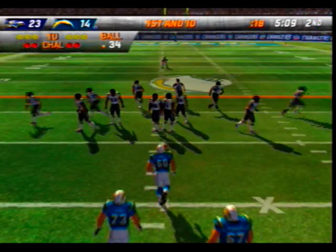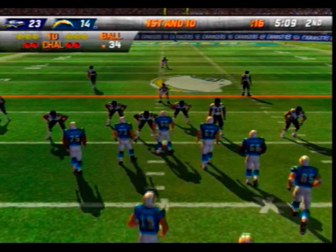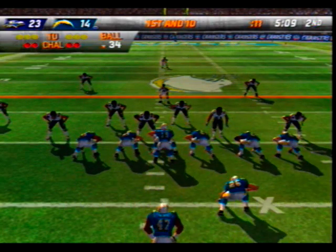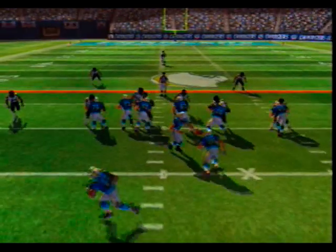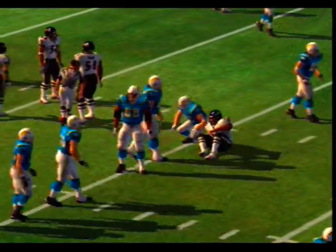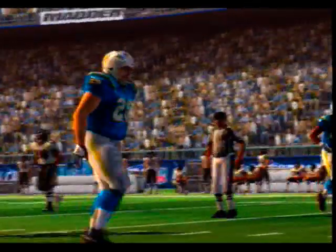They'll take over at the 34-yard line. First and 10. Watch the hard count. The Ravens come out in a nickel package. Here we go. Puts it away. Number 55 is there for the tackle at the 36-yard line.